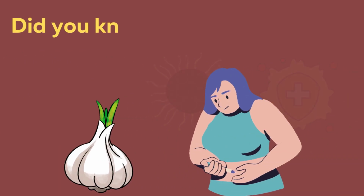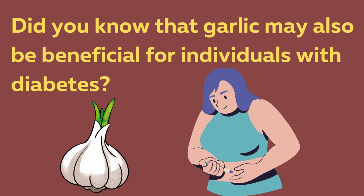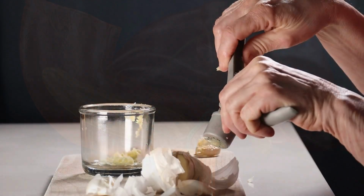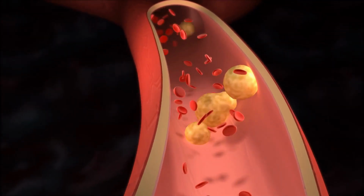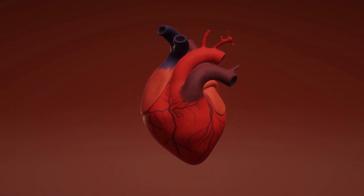But did you know that garlic may also be beneficial for individuals with diabetes? Garlic has been found to have hypoglycemic effects, which means it may help lower blood sugar levels. Studies have found that consuming garlic may improve insulin sensitivity, which can help individuals with diabetes better manage their blood sugar levels. Garlic has also been shown to have a positive effect on cholesterol levels, which can be especially beneficial for individuals with diabetes who are at an increased risk for heart disease.